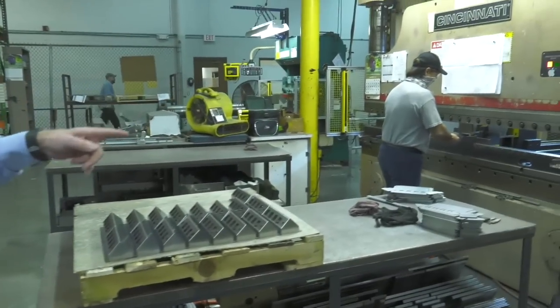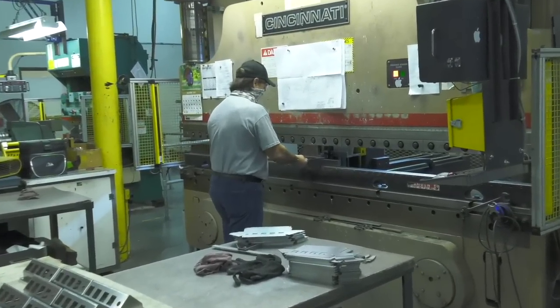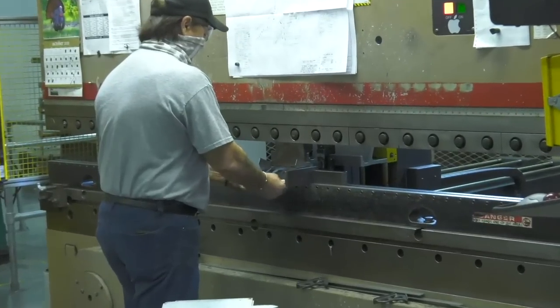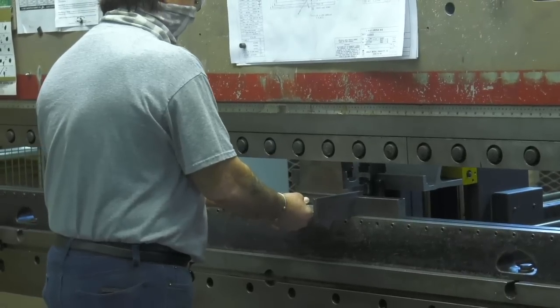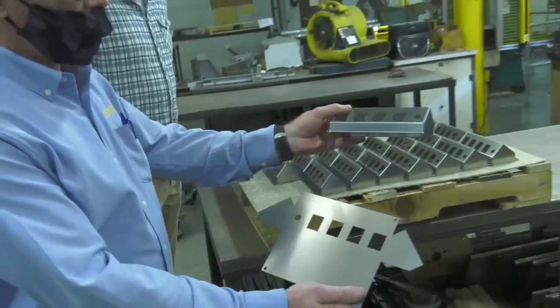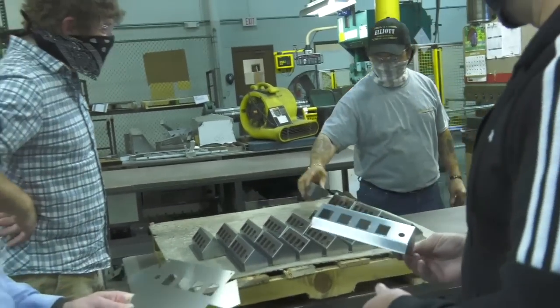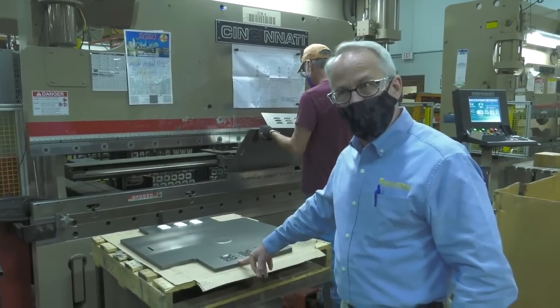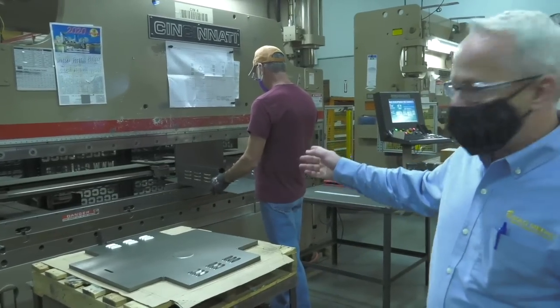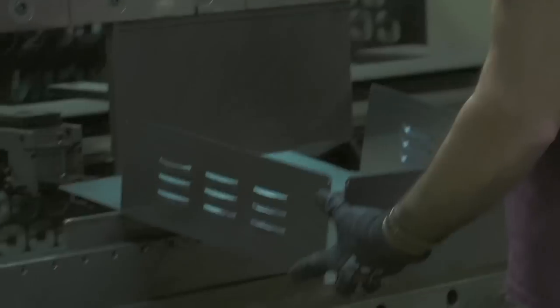Dave's using a Cincinnati brake. We have 8 Cincinnati brakes, and we use a different die and a different setup. You see the back gauges are moving as he goes through the different sequences. We start with this, and we end up with this. Oh, man. So it's a multi-step process. Fascinating. So this particular part was punched on a large punch press, and now it's being bent here on another brake, and will become the top portion of a popcorn machine. We call it the dome of the popcorn machine.